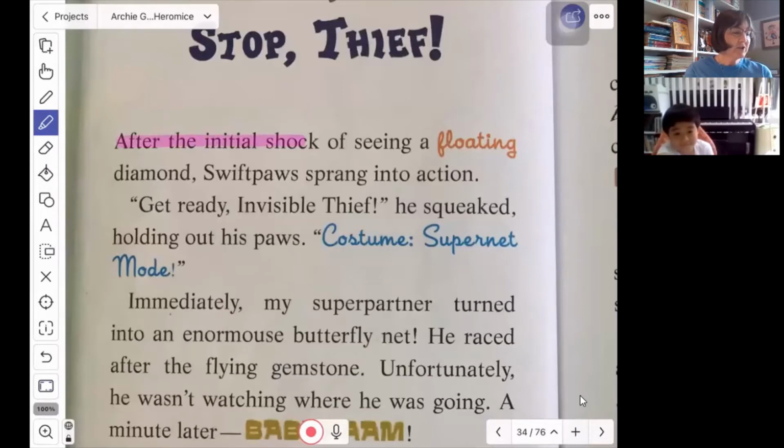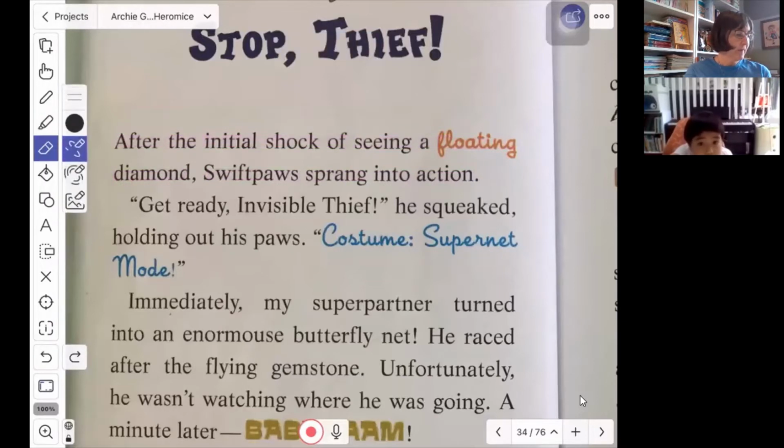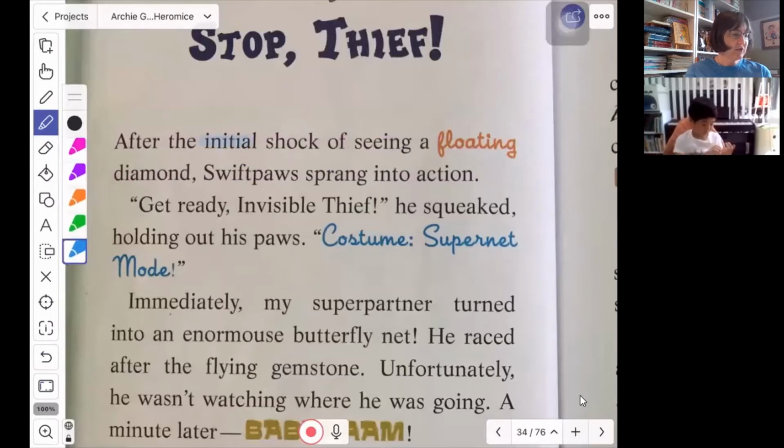After the initial shock of seeing a floating diamond, Swift Paws sprang into action. All right, so we have a couple things to talk about here in this sentence. First one is going to be, let me see, the initial shock. And then in orange, sprang into action.